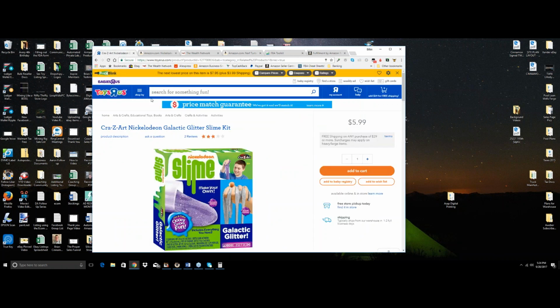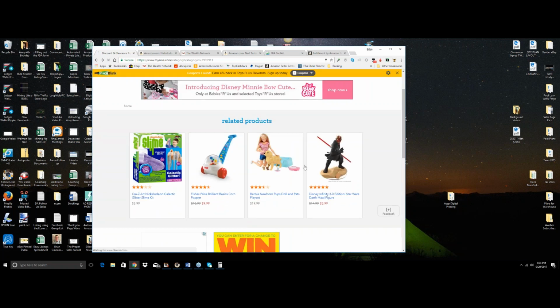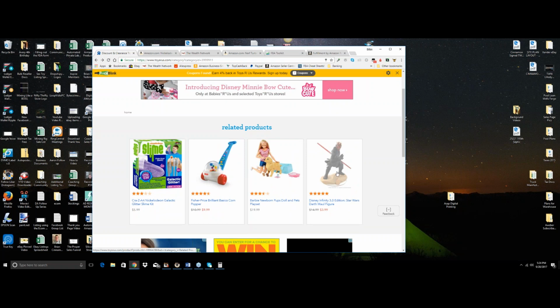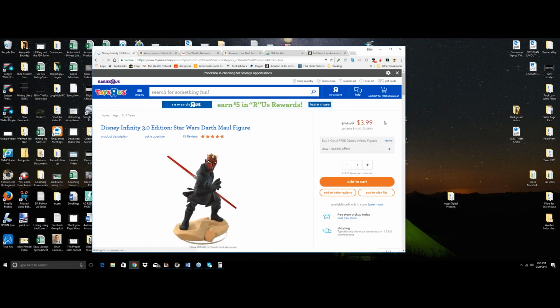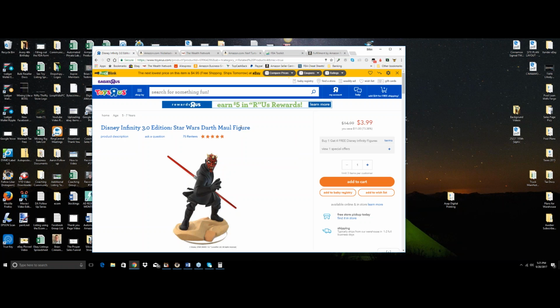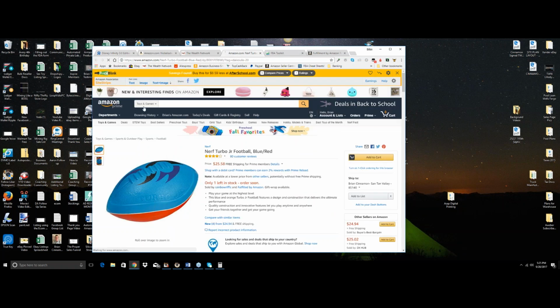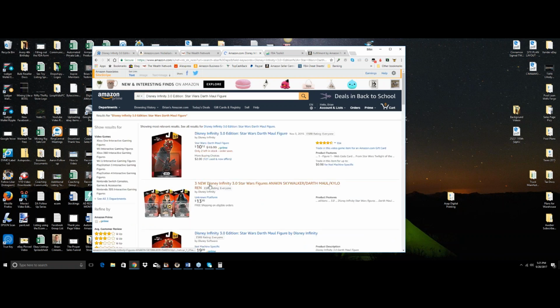Other than that, these other things like Toys R Us, for example, all of these products, all of these clearance items, you can check each one. Like, look at this, the Disney Star Wars Darth Maul figurine, $3.99. That's cheap. Anybody can afford to put 40 or 50 bucks into that if it sells well. I don't see this one on Amazon, so if we were to just grab the title and go back over to Amazon and run a search, maybe we'll find it. That kind of looks like it for $10.12.